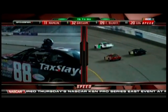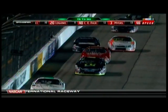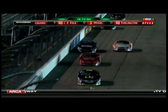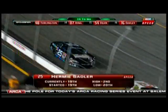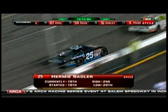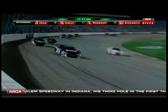Clint King in the 07 up to 14th. Almirola you saw sitting on pit road. Brandon Dean, the 54. They're in 15th. He had been up as high, I believe, he's been up in the top 5. Hermie Sadler in the 25. He is the 19th place car. Sadler Brothers Foundation on the hood of Hermie's car.